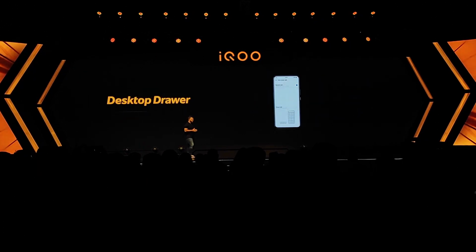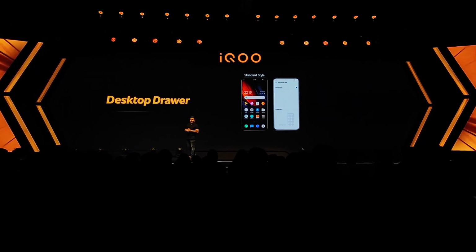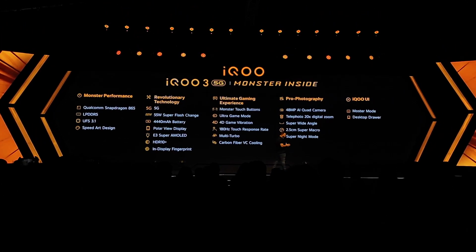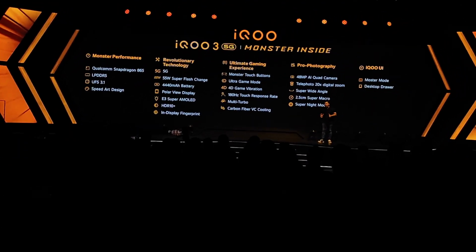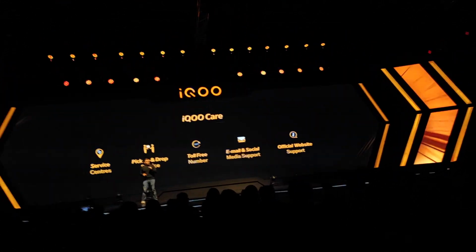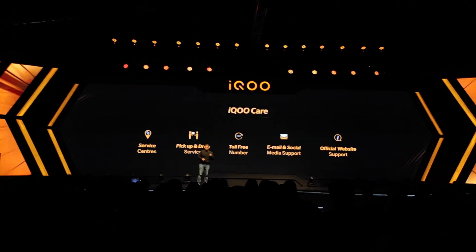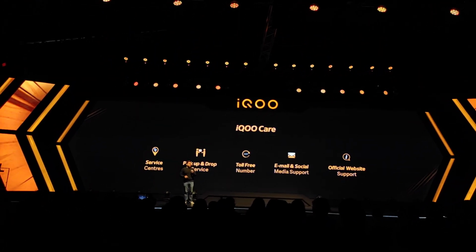In IQOO 3, we have kept 2 types of desktop designs. One is the sandwich style, and the other one is the desktop sprawl. It has the monster performance, revolutionary technology, ultimate gaming experience, pro photography, and the IQOO UI. All IQOO consumers will be eligible for free pick and drop service to get their phones repaired. So that's the first one. Second, they would not need to visit any service center or stand in a queue.